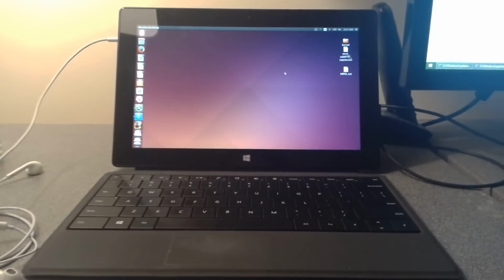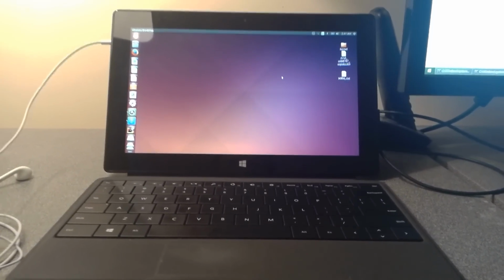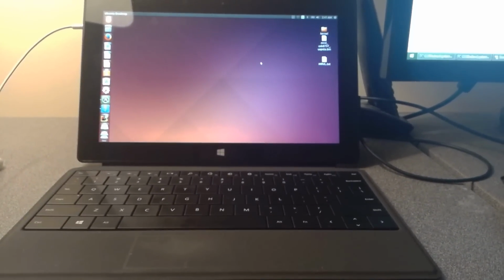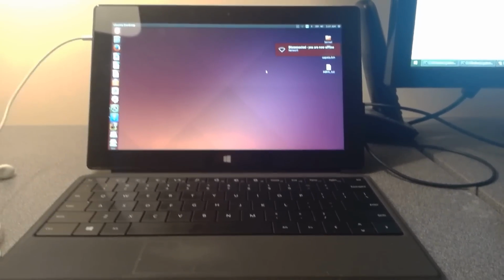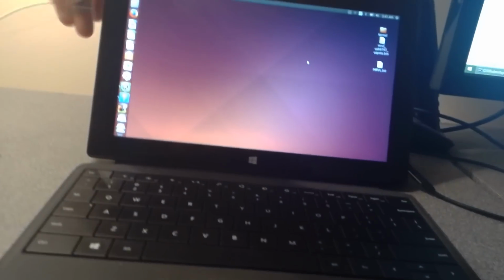So, that's the Surface Pro 2 with Ubuntu 14.04, everybody. If you have any questions, let me know. I'm probably going to make a tutorial on how to get this set up, because it's not exactly easy, and it definitely takes some time, but once you've got it, you're good to go. Surface Pro with Ubuntu.